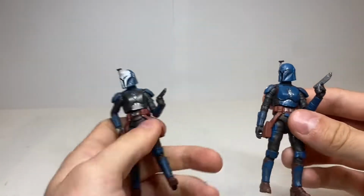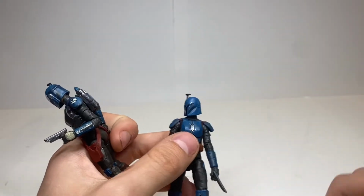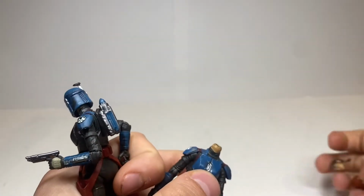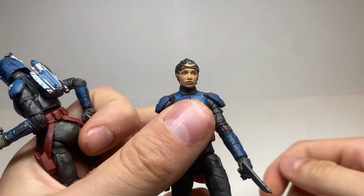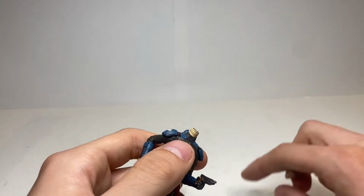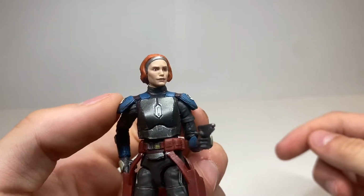So each of them only come with one accessory besides the gun, which is each of their heads. So obviously you can see her helmet here, but you can also see she comes with her unmasked Koska Reeves head, which I'll get into more, but I just want to show this first and then show the packaging. Oh, and I just broke that. And then Katan, which is just a phenomenal head sculpt.